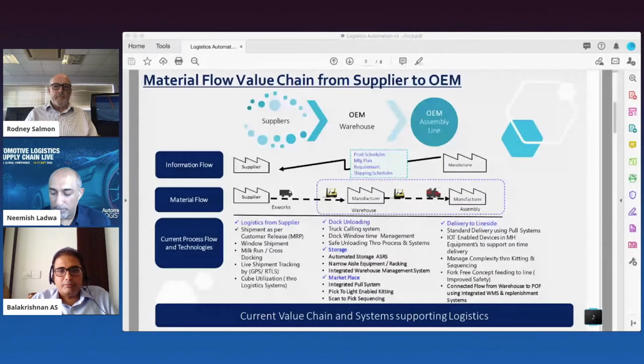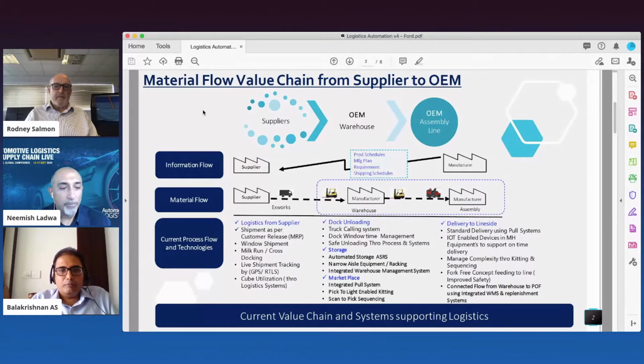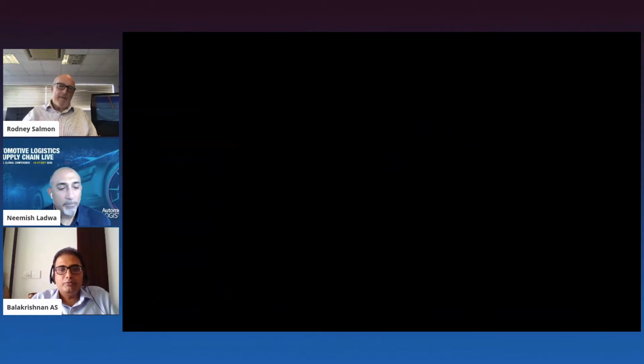From the logistics from supplier, and then dock handling, storage, and material movements, and then delivery to line side. All that is captured as part of material flow. And next slide, please.